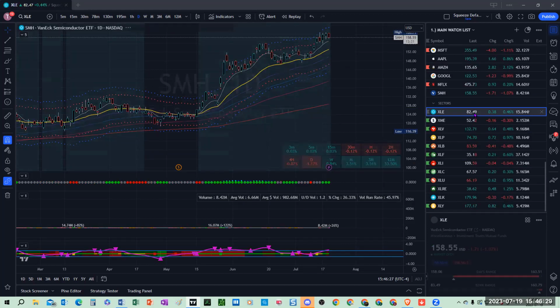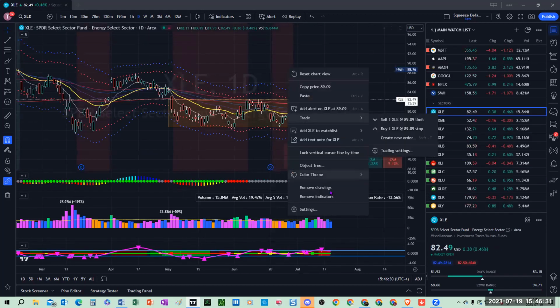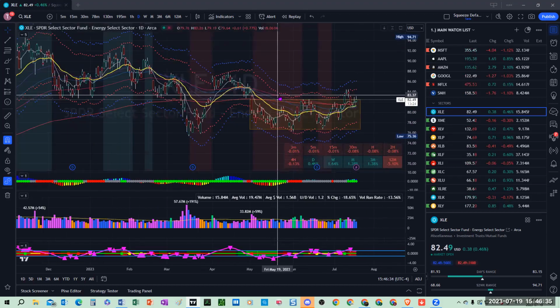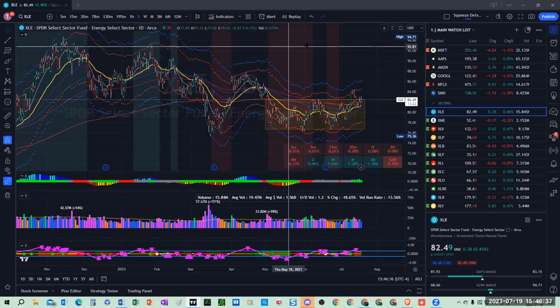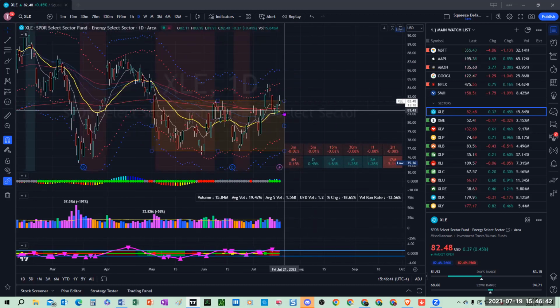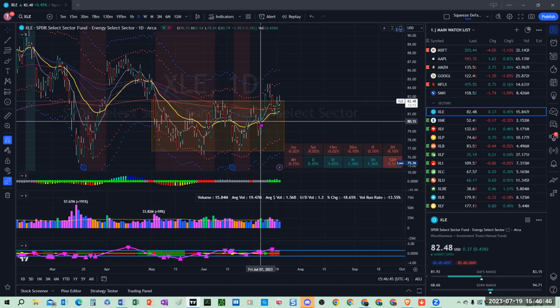And then let's look at some of these. So XLE, I'll clear all of these off. Well, actually, we were in that range. So XLE on the daily, this is the energy ETF. You can see that the EMAs are almost stacked positive again. I like this, right? This is a good sign. We did have a squeeze that fired.